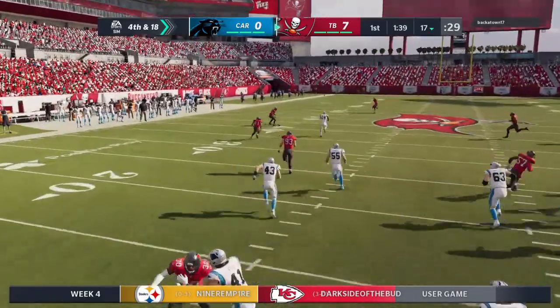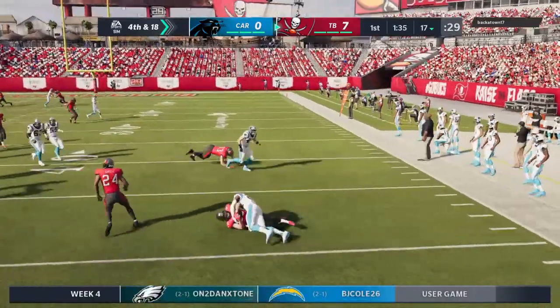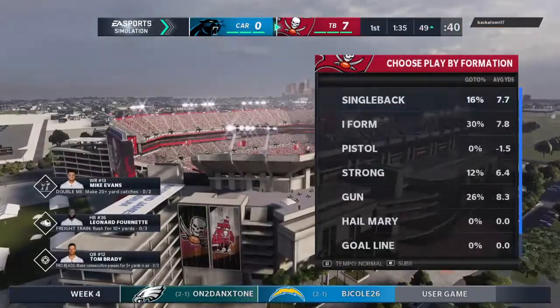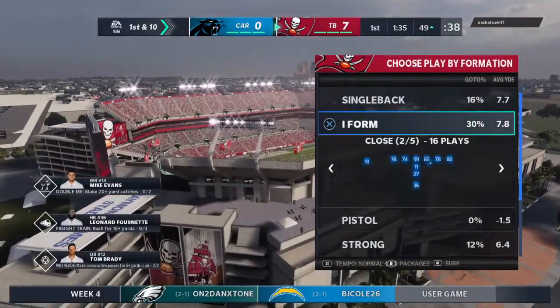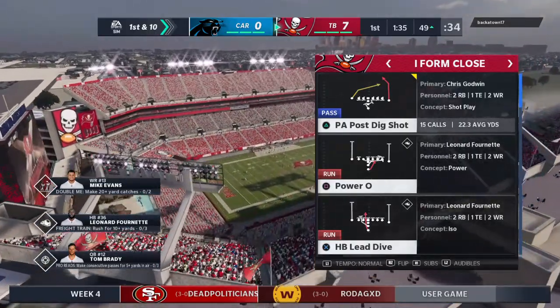Pilardi now on to punt as he sends this one away. Taking on the midfield logo. Officially, that'll be marked down as just a 28-yard punt. And the Buccaneer offense will be set up well as they take over.